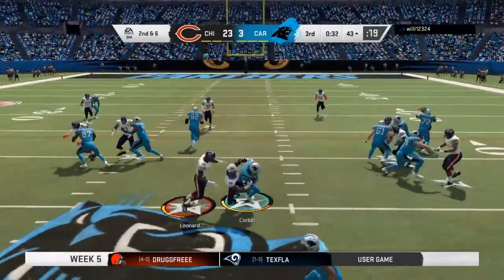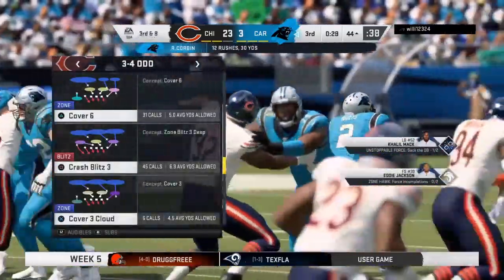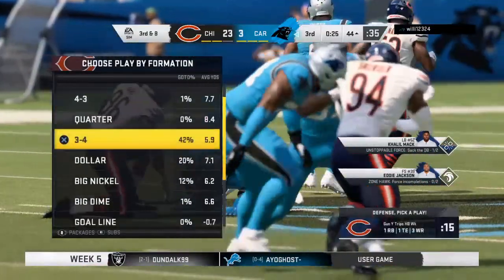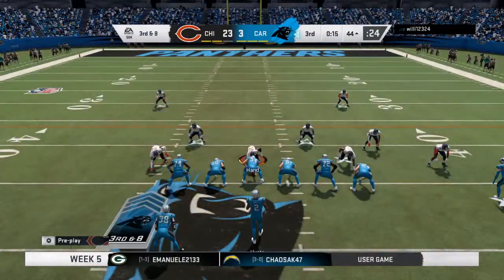Now a handoff here to his running back. And he is met quickly in the backfield. Down he goes, folded like a lawn chair. This will be a 2-yard loss on the play. And that's going to lead to a 3rd down.